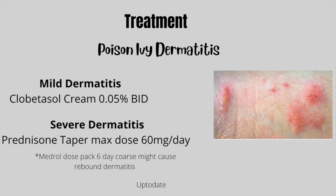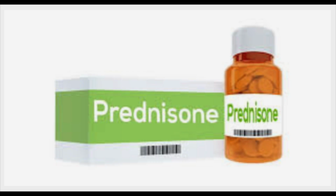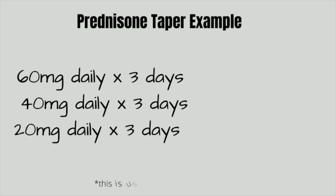Once you get into the severe dermatitis, where the patient has the rash on multiple other parts of the body, including the face, you want to go ahead and give the patient a prednisone taper. Just remember that once you prescribe prednisone for more than 5 days, it needs to be tapered. If the course of the prednisone is only 5 days, you don't have to taper it. So in this case, you can do 60 milligrams times 3 days, 40 milligrams times 3 days, 20 milligrams times 3 days, and make sure you're tapering the prednisone that way. And also, your max prednisone for the day should not be more than 60 milligrams.